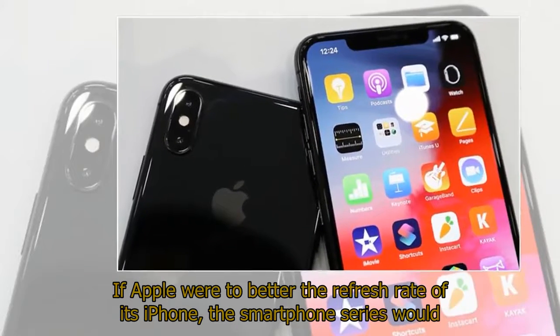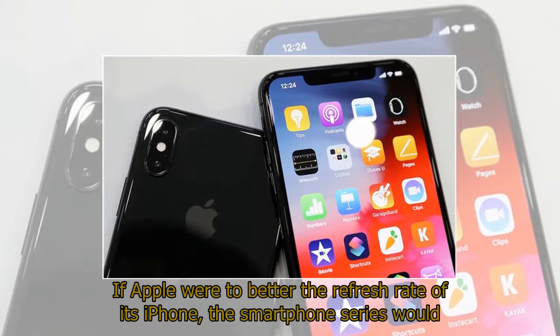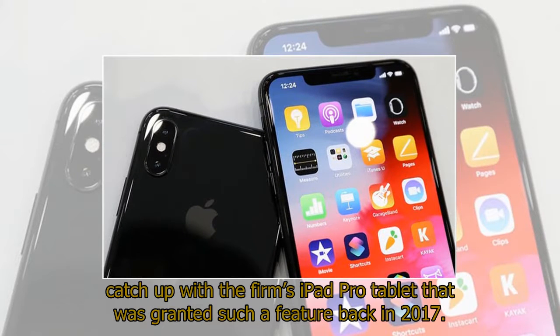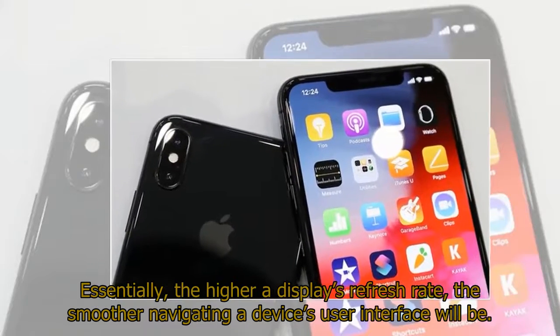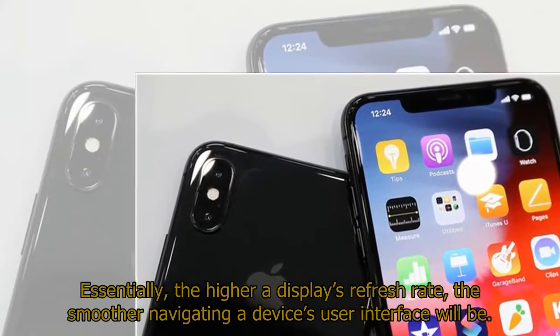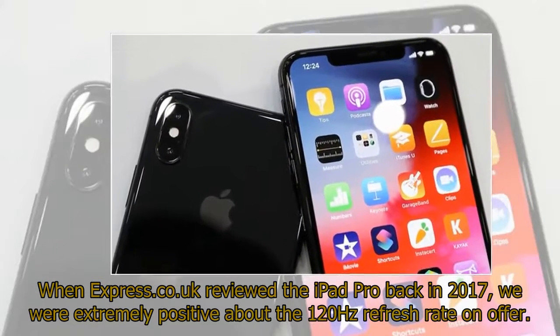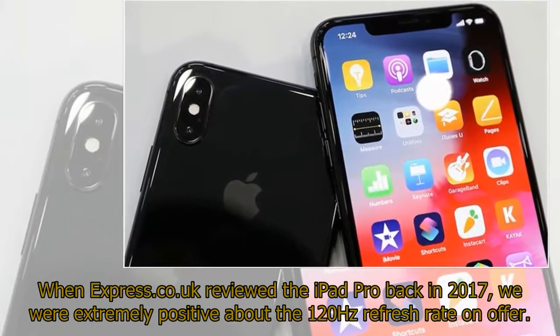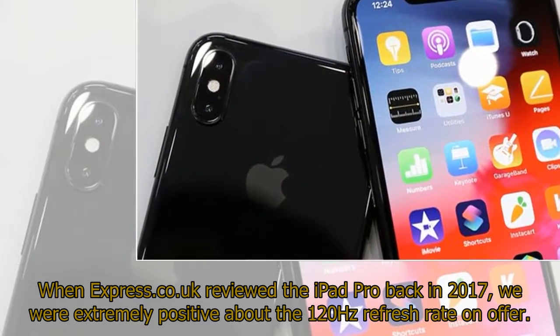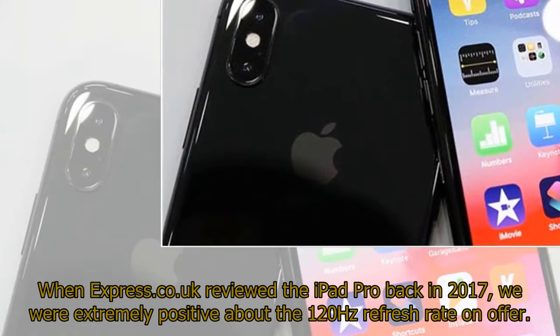If Apple were to better the refresh rate of its iPhone, the smartphone series would catch up with the firm's iPad Pro tablet that was granted such a feature back in 2017. Essentially, the higher a display's refresh rate, the smoother navigating a device's user interface will be. When Express.co.uk reviewed the iPad Pro back in 2017, we were extremely positive about the 120Hz refresh rate on offer.